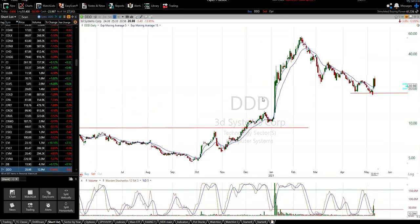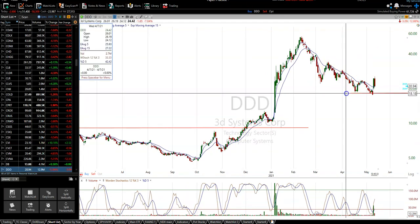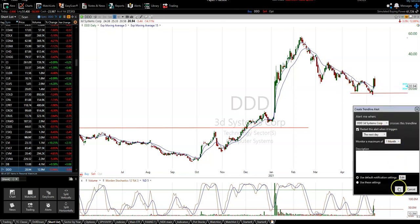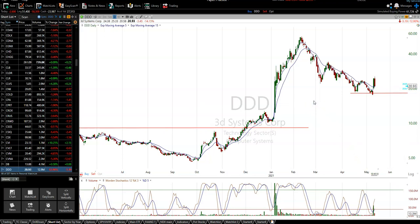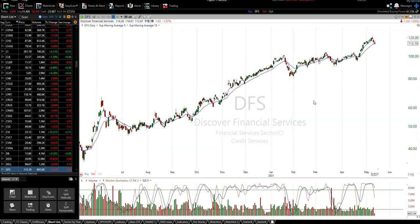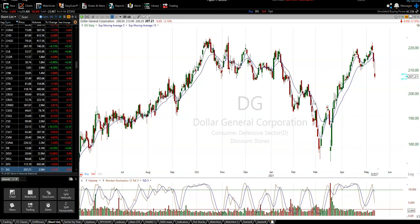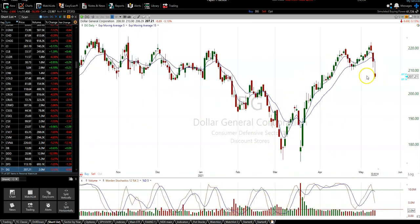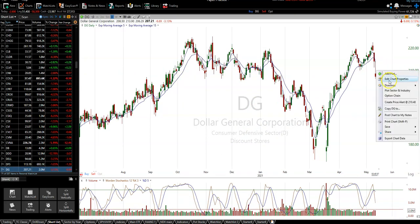Deutsche Bank strong. This triple D looked like a short, but it bounced. If this trades back under this level here, 18, then that'll be a short. That DG came off sharply today. It's super volatile. Look at the range this thing has, $10 range. You'd want to see it bounce to 210.